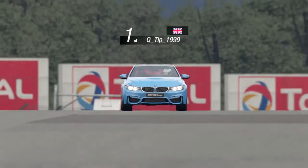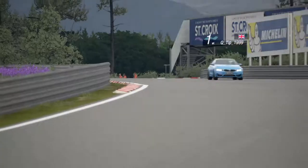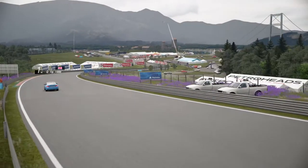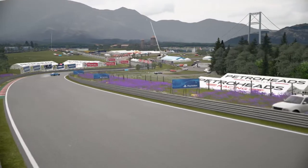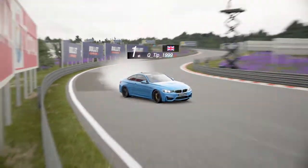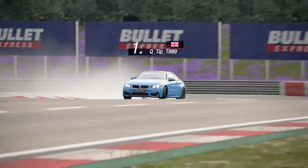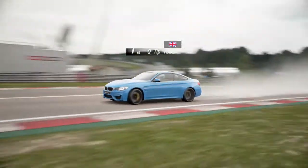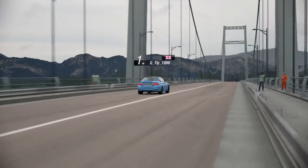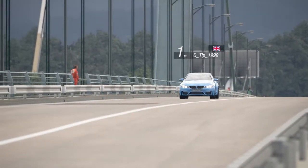Nice. I'm not feeling as confident drifting this as I was with the Lexus, if I'm brutally honest. I think that might be because it's a little bit lighter than the Lexus. How much does this weigh? I believe it's around 1,500, 1,600 kilos, whereas the Lexus I think was 1,700. At least 1,700, 1,800. Yeah. This is a lighter beast. It could be that.